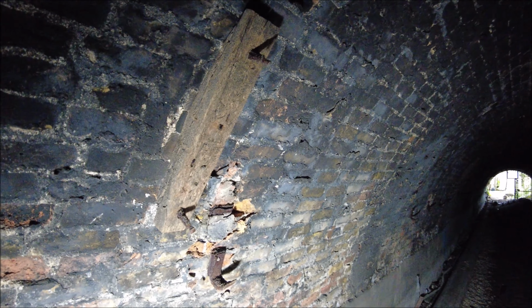Reinforced brackets. Discoloration of the tunnel. It's really amazing.